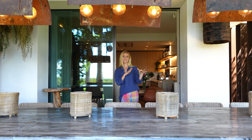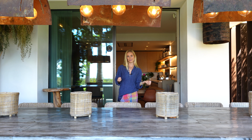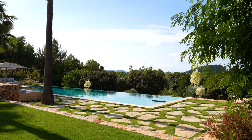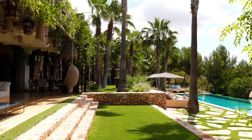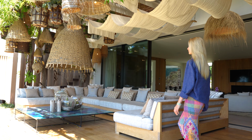Above us, we've got this canopy, which is really special. You've got hanging rattan and copper lights and lots of hanging plants as well. So taking after the villa's name, which is Can Baloo, you do really get that kind of jungly feeling here. And of course, in front of us, again, I have to mention these beautiful sea views. And in between here and the sea, you really can barely see another house. It's just trees and forest and pure nature and pure bliss.